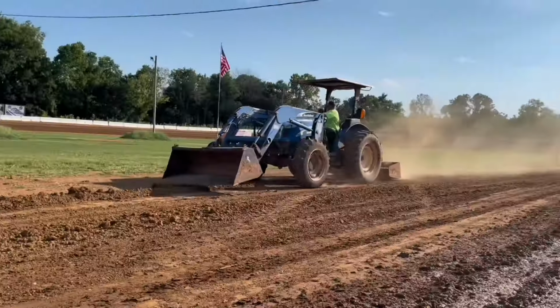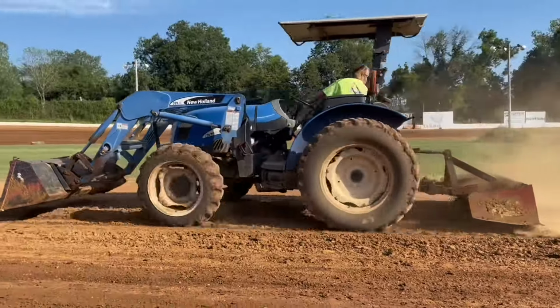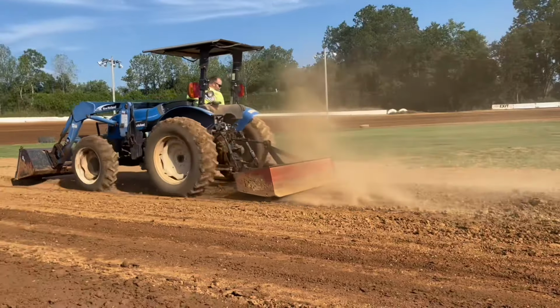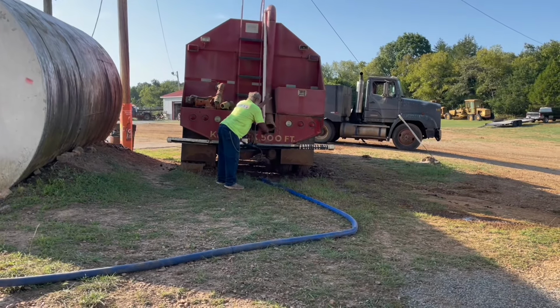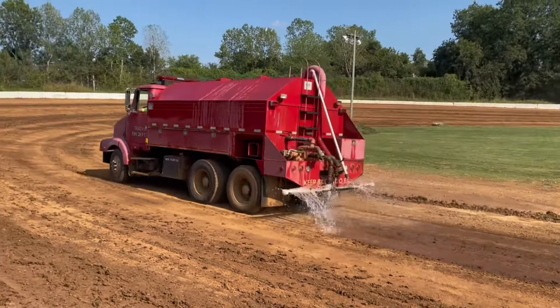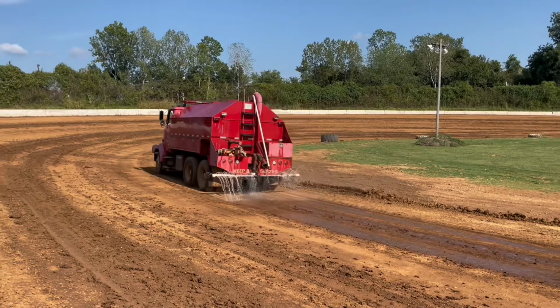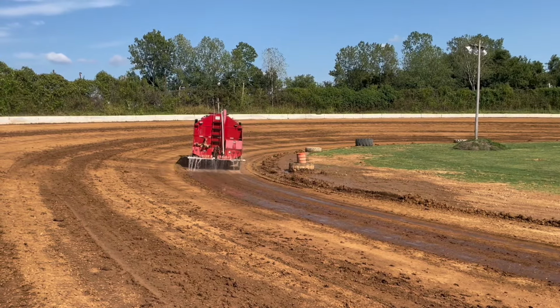For these guys, Friday night begins on Wednesday. They start grading and watering the track. It's a fine balance to create a good racing surface that's not too dry or too wet, but there are a lot of things that factor into it, like wind, cloud cover, humidity, temperature. There's a lot that goes into it to get it just right at that time on Friday night, and these guys really try hard.